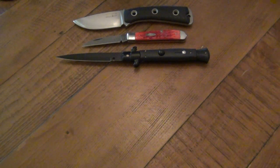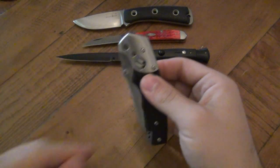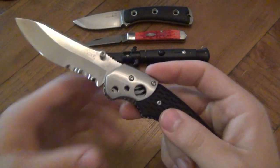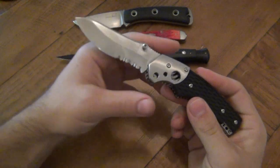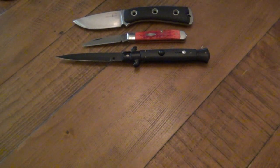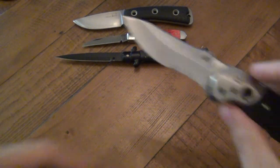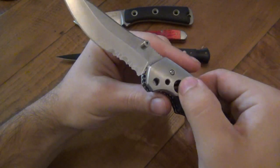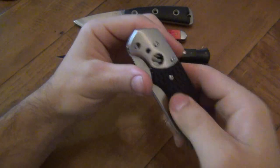Let's see, next is a SOG Pendulum. I did review this knife, kind of a unique folder, VG10 stainless, barely used. Not a whole lot of scratches on it, but I mean, all these knives are used. You get the fingerprints off the blade, pretty high polish. Obviously you see a combo edge here. The locking mechanism is in the bolster, so you swing the bolster out to unlock the knife.